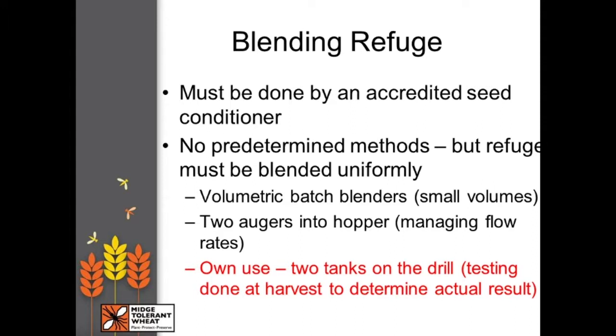Reminder that any blending must be done by an accredited conditioner with an approved conditioner. And there are no pre-approved methods for refuge. It must be done uniformly. We've had seed growers use volumetric batch blenders for small volumes. They work great because you can control what you've got going in on both ends.